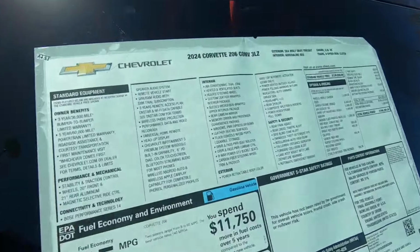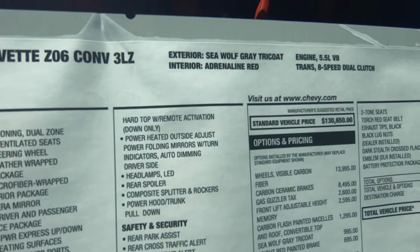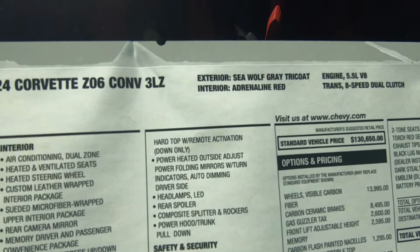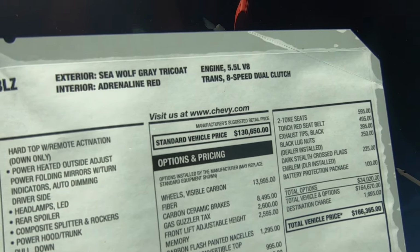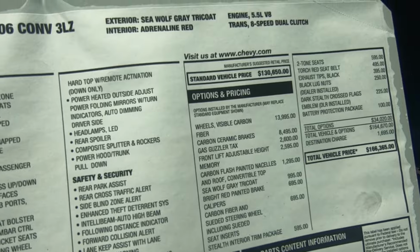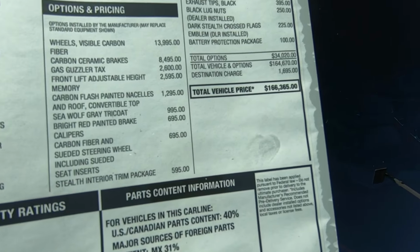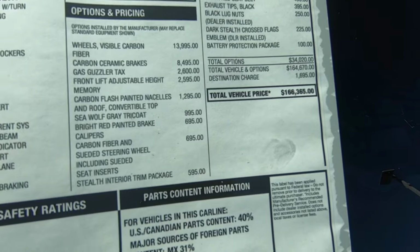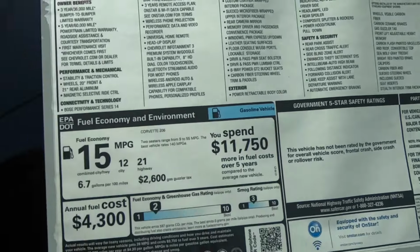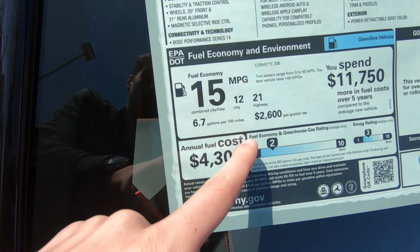So yeah, like I said, this is the 2024 Chevrolet Corvette Z06 Convertible 3LZ. Sea gray tri-coat with adrenaline red interior. 5.5 liter V8 with the 8-speed dual clutch transmission. Base price of the 3LZ is $130,650 with options and destination charge. So this one comes out to $166,365. With this motor, you're going to get 15 miles per gallon combined, 12 city, 21 highway.